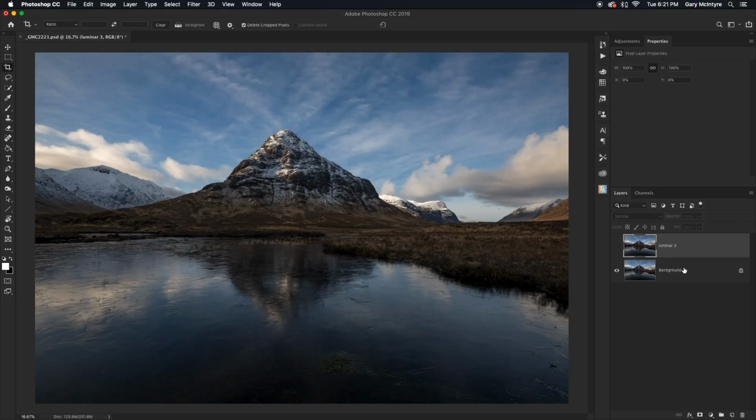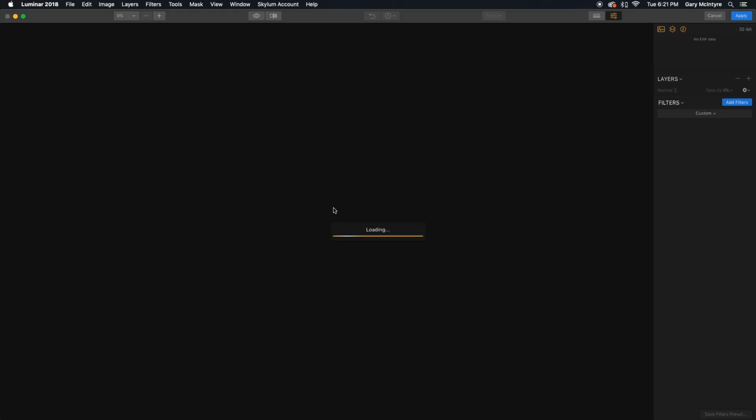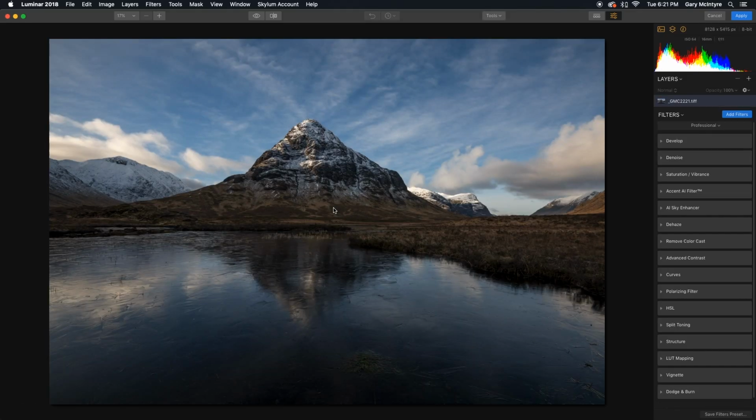Right, where we're going to start is, you'll see I've got two layers here. This came in from the Camera Raw editor in Photoshop. As I said, I use this through my plugin workflow. I've now copied the layer up and I've named it Luminar 3 so that you can see the difference. I'm now going to go to Filter, Skylum Software, Luminar 2018. Okay, I'll keep this as short and sweet as possible just to show you.